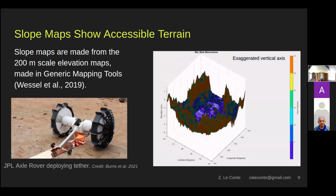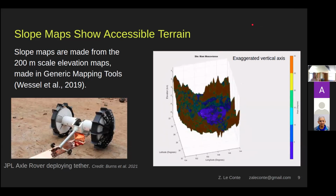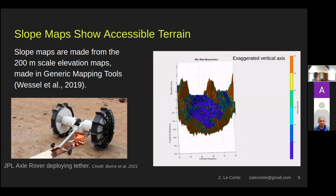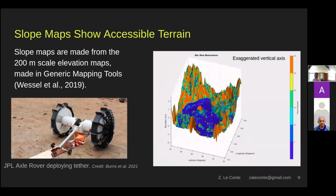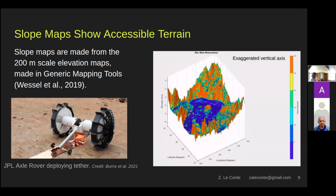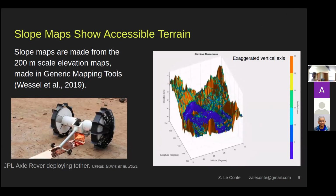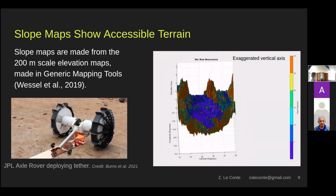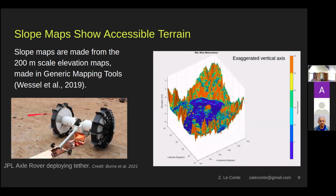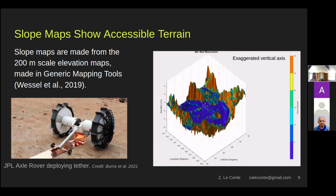I have then created slope maps in order to observe how well a rover would be able to traverse across the surface. Here we have it exaggerated by about a factor of 6 in the elevation axis of Mare Moscoviense, and this shows us that the Mare floor is extremely flat, whereas we would not be able to traverse any regions which are outside of the blue colour. And on the left-hand side, I'm showing an axial rover, which would be the kind of thing used to deploy such an array.